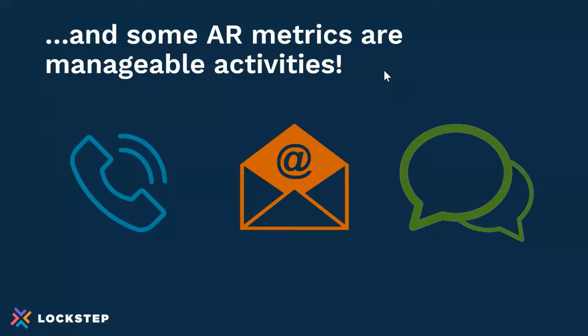AR activities are the metric that can actually be managed. Want more collection calls each week? Make it happen. Want more emails sent? Make that happen too. You may have some kind of process or compliance issues, but that's why you need AR automation. AR automation is the basis for managing collections performance.